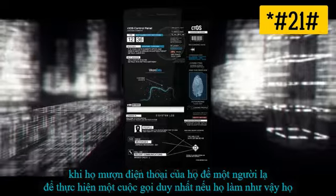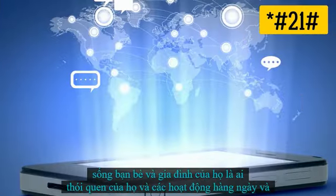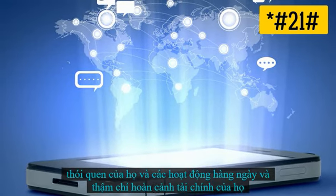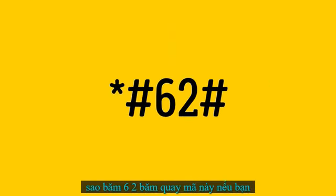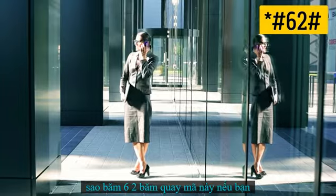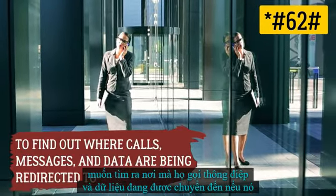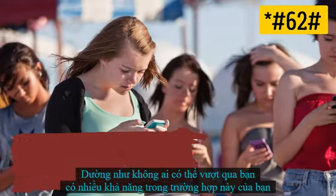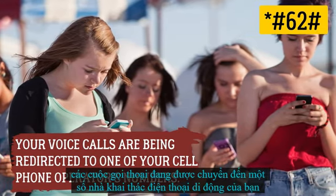If they do so, they risk having information about where they live, who their friends and family are, their habits and daily activities, and even their financial circumstances passed on to criminals. *#62#. Dial this code if you want to find out where calls, messages, and data are being redirected to if it seems that no one can get through to you. The chances are in this case that your voice calls are being redirected to one of your cell phone operator's numbers.